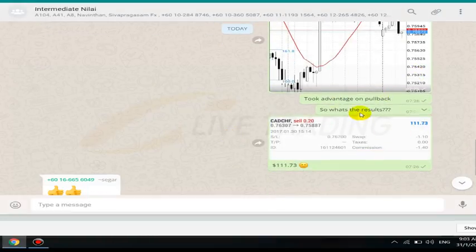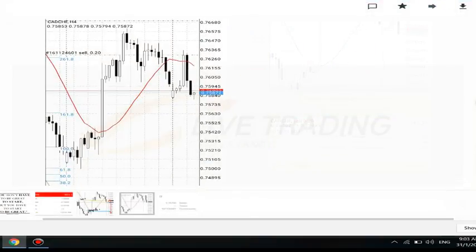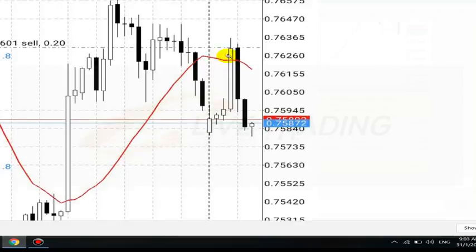Took advantage on the pullback. So the person who called me, don't worry, because you already entered a trade with a stop loss. This is the opportunity for the other traders who want to sell at a higher price. So that's the only reason I took a trade here. You see, I took a trade.